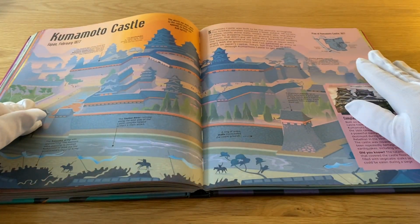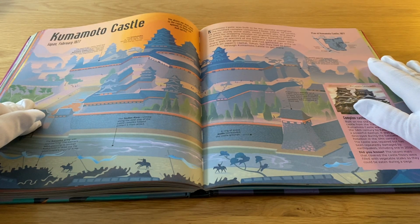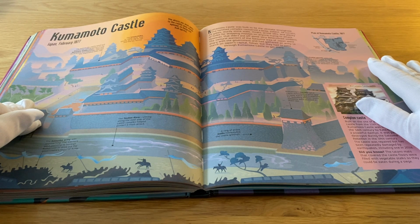Kumamoto Castle, February 1877 in Japan. Built to be the ultimate stronghold, a fortified complex contained a keep palace of 49 turrets, 29 gates, sturdy stone walls, moats, arrow slits, and plenty of holes for dropping missiles on anybody trying to attack. Didn't bet off some very determined soldiers.